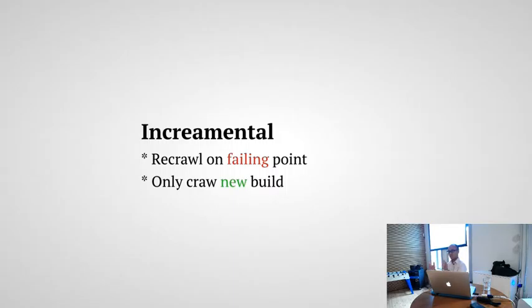And a Jenkins server can be huge. So sometimes it will fail, and I don't want to start from the beginning again. So it should be possible to start from the failing point. And Jenkins will continuously generate new data, so then we need to crawl the new builds. I only want to crawl the new builds. I don't want to get the old data again.